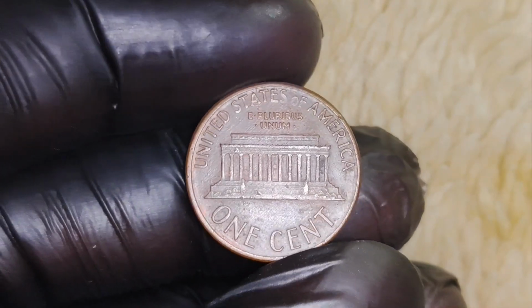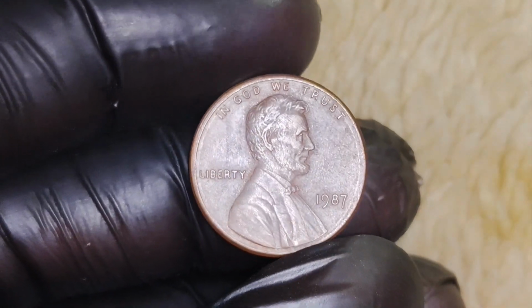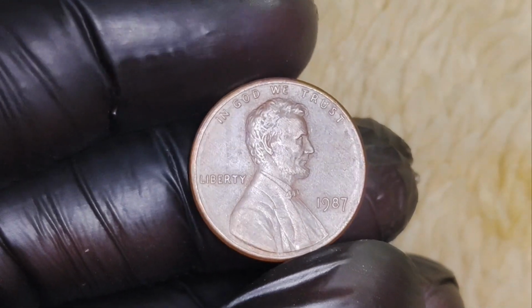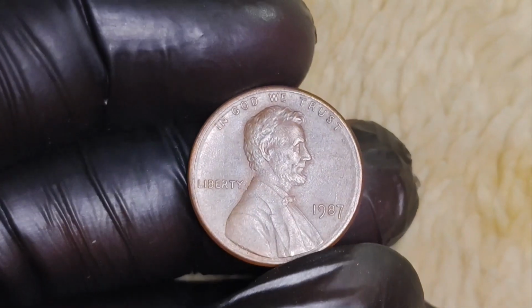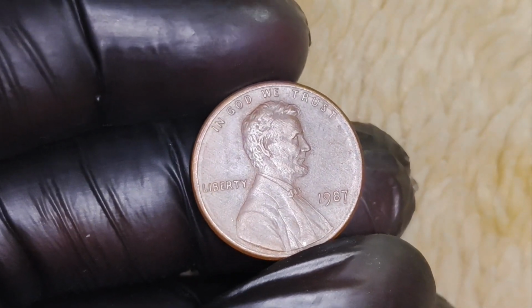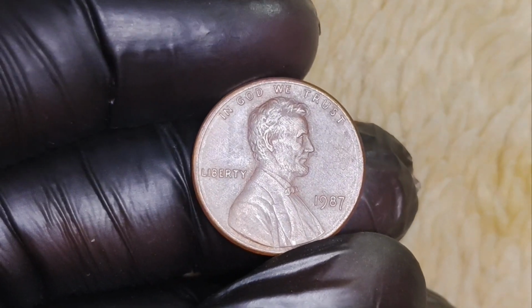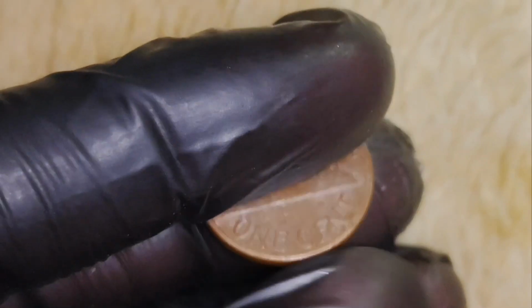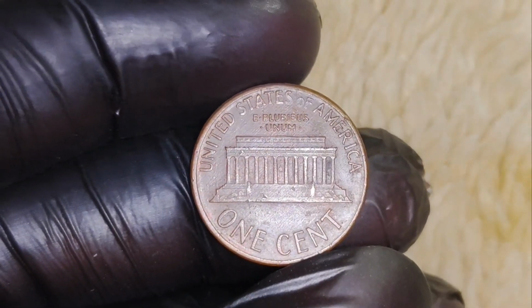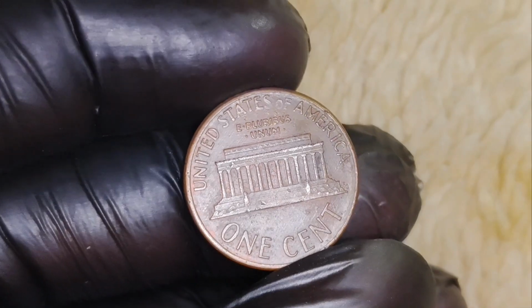your rare coin. In conclusion, the 1987 Lincoln penny with no mint mark is a coin that could change your life if you're lucky enough to find one in the right condition. With the potential to be worth as much as $1.3 million, it's definitely worth taking a closer look at your pennies. Whether you're a seasoned coin collector or someone who's just starting to explore the world of rare coins, finding a treasure like this could be a once-in-a-lifetime opportunity.